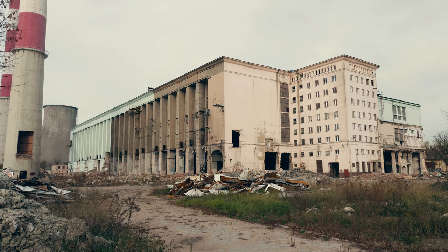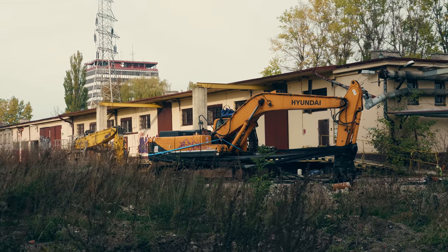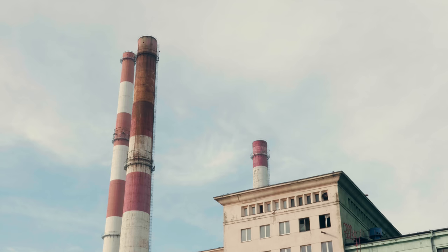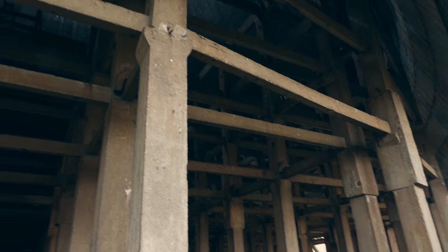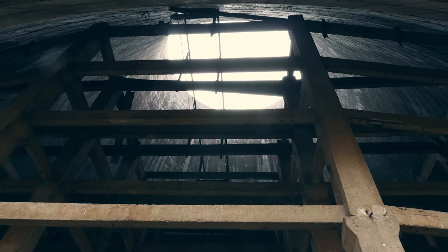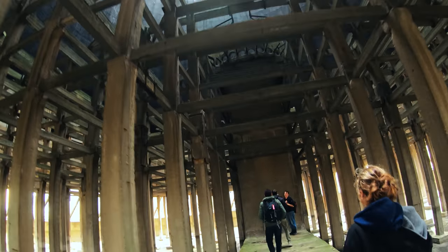It looked like the demolition of the plant was already well advanced, but the construction machines have been idle for some time, so we hoped that there was still plenty of interesting stuff to explore left behind. Unfortunately, we were already too late to see much of the cooling tower. The catwalk was already removed, and so we could only enjoy the view from downstairs.